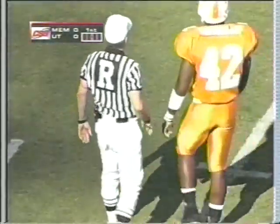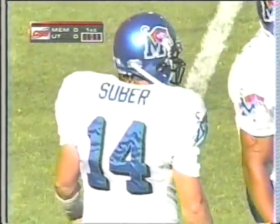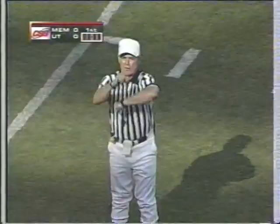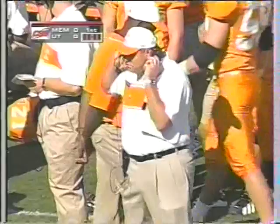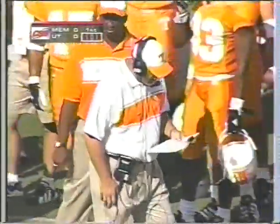Motion penalty called against Memphis, so that's a costly one for them, and we'll pull it back. You talked about penalties at the opening of the show, Bob, and you talked about it in terms of Tennessee last week having 15 and not exhibiting. Illegal formation, offense, 5 yards. Repeat, first down. Not exhibiting the discipline that Coach Fulmer and his staff want out of them. Memphis has to be cognizant of that also.